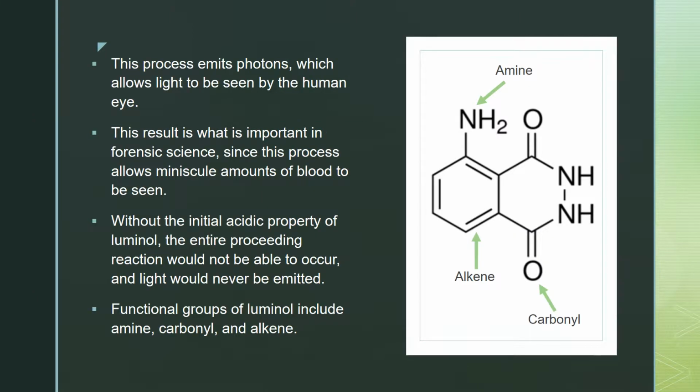This reaction allows photons to be emitted, and this allows light to be seen by the human eye. It is essential that this reaction occurs because the end result is what is important to forensic scientists. This process is what allows minuscule amounts of blood at crime scenes to be observed. Without that initial acidic property, the entire preceding reaction would not be able to occur, and the light would never be emitted. Functional groups of luminol include amine, carbonyl, and alkene, as shown on the right of the slide.